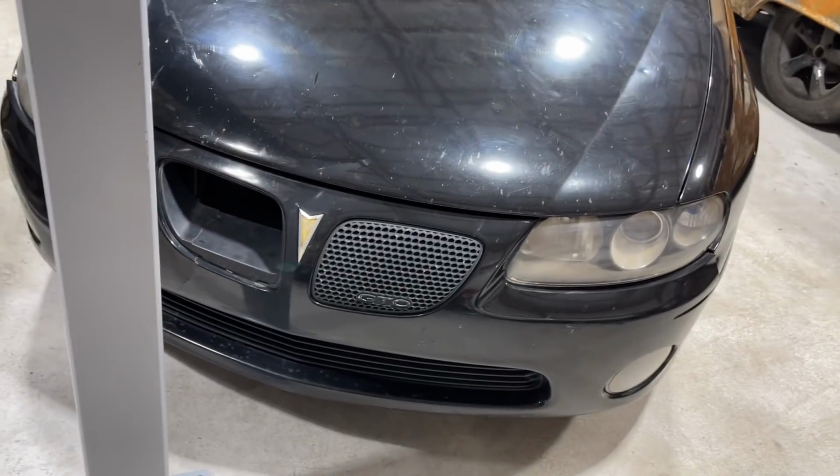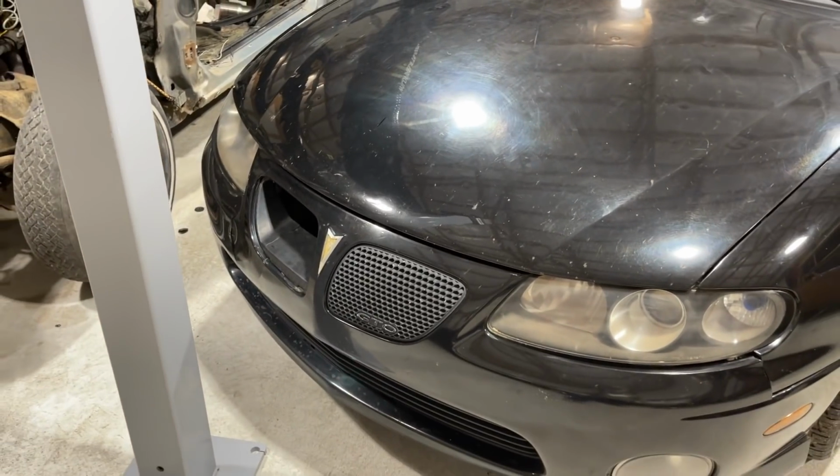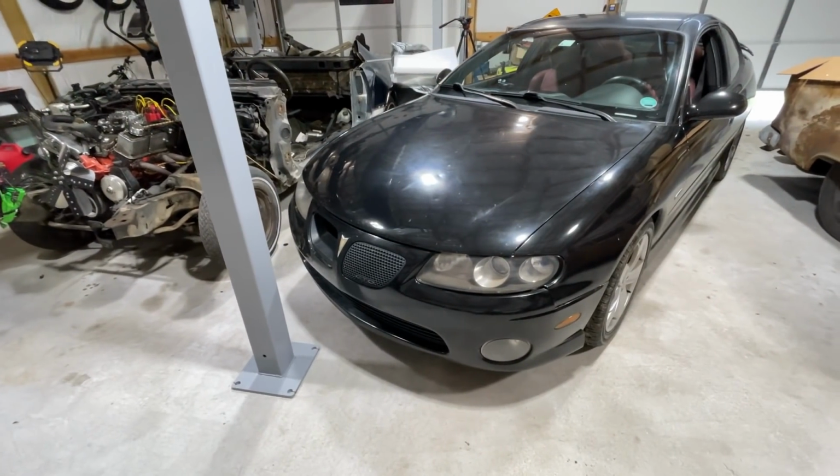I even thought about picking up other inserts that go farther back than having them right up front to give it the newer body style type of look. Let me know what you guys think about that in the comments.